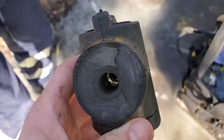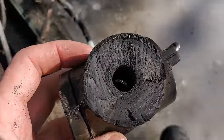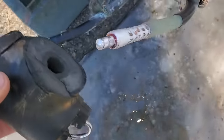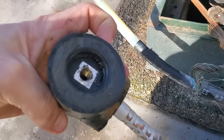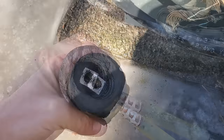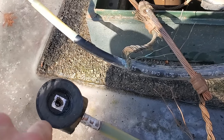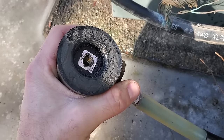So we cut apart the elbow, and you can see that there's a connector block built right into the elbow. That stinger slides up into that connector block, and then when the stinger screws into that block, it pushes against that stinger and makes the connection. That's exactly what it is.